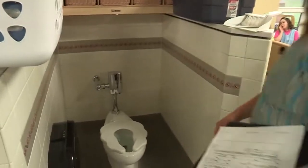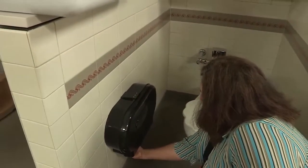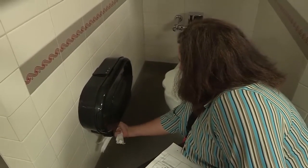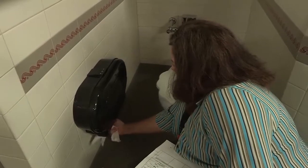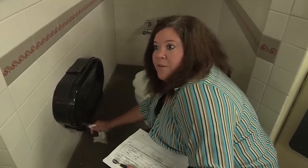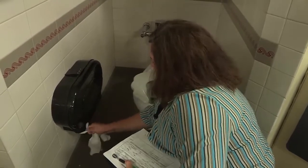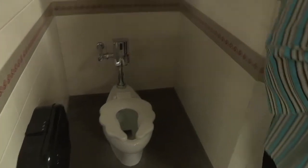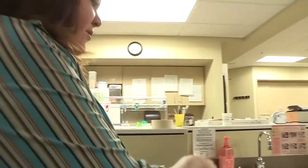Toilet, make sure each toilet has toilet paper. I'm going to make sure that the toilet does operate. Make sure everybody has the right mask. That works. And then we have right here, let's look under the cabinets.